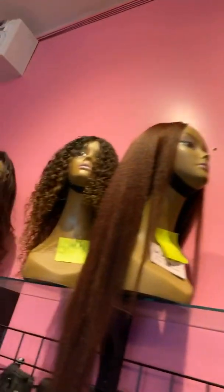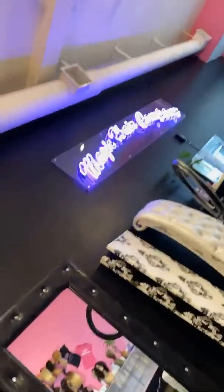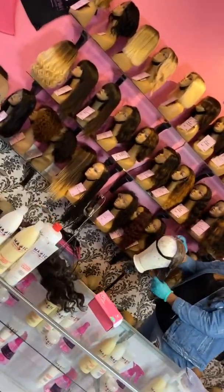We are your custom glueless, full lace, and front lace wig maker located here in Culver City. All right, guys, I'm about to get off here. Just wanted to briefly show you some of the wigs we have in stock. Don't forget, guys, check us out at magichaircompany.com. We're located here in Culver City. Our current store hours are Wednesday through Saturday, 11 to 6 p.m. Those are our current COVID hours.